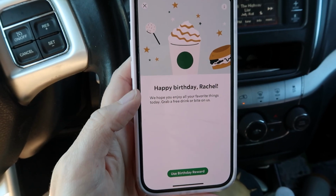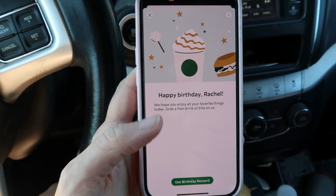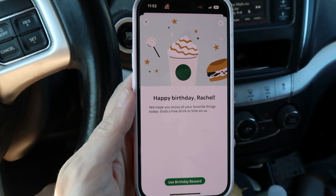Heading into my first stop, I will tell you to have your offer ready before you walk in, because there's nothing worse than going up to the cash register and not being able to know where your reward is.